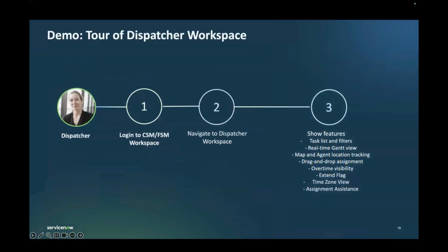So what I'll show you, just in case you want to watch this back and go through by yourself, we'll log into our CSM FSM workspace as a dispatcher, navigate to the dispatcher workspace, and I'll show you some features. I'll show you the task list and the filters, real-time Gantt view, the map, the tasks on the map, the agent location on the map as well, overtime visibility, extend flag, our new time zone view, as well as assignment assistant.